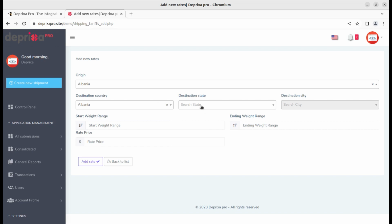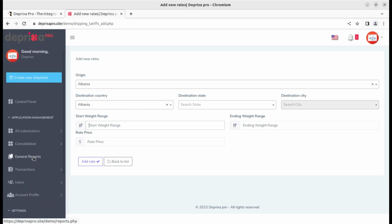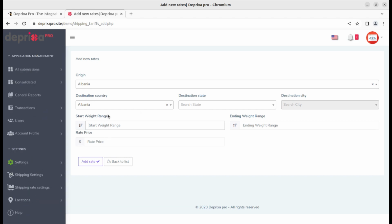You can select the destination country, destination states, destination city, and you can configure all rates, the applicable rates, and the start weight range, and define the rate, and you can create different rates for weight ranges as well. So it is a very, very important part that you have to configure at once, and later you can even change the rates as per your requirement. So rate deciding is the main function, because according to your feeding, the rate will be charged by the system.